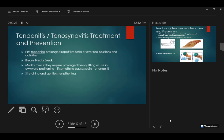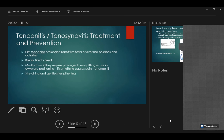So, starting off with tendonitis and tenosynovitis treatment and prevention. First, for anyone, it's important to recognize the prolonged repetitive tasks or overuse positions that we all do on our daily basis. If you can recognize the things that may be causing you a problem, we can evaluate from there on how to treat and modify it. Breaks are going to be a huge portion with anyone's job, especially if you are doing lots of repetitive tasks, and Karen will go a little bit more into this as well. Modifying tasks is critical, especially for long sustained positions or heavy lifting.